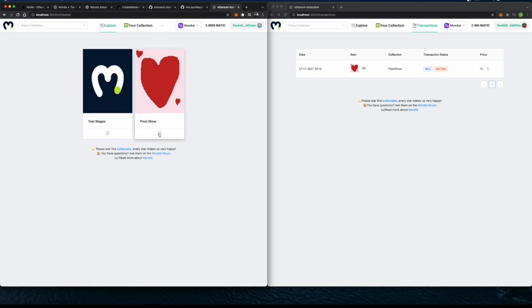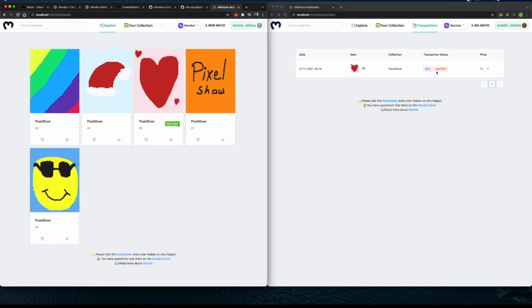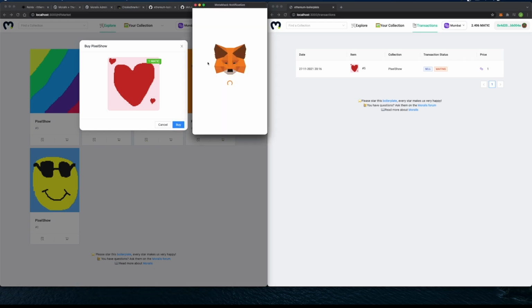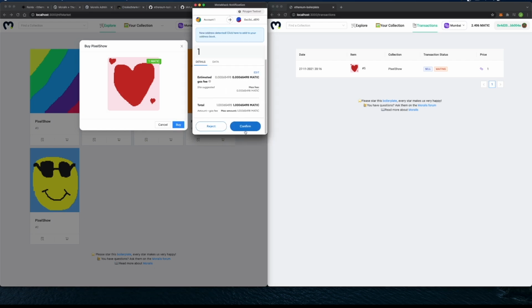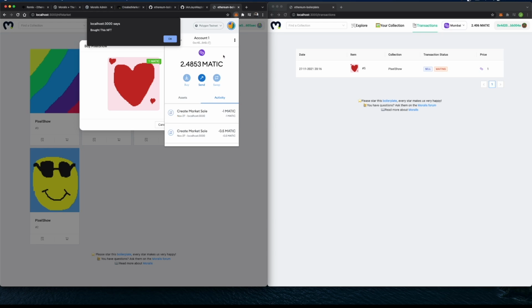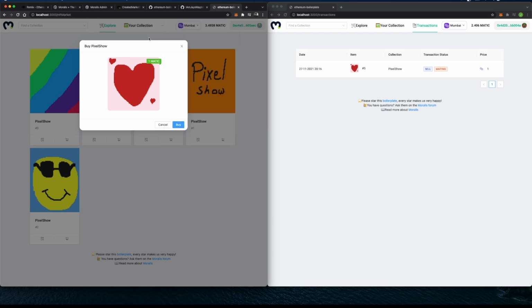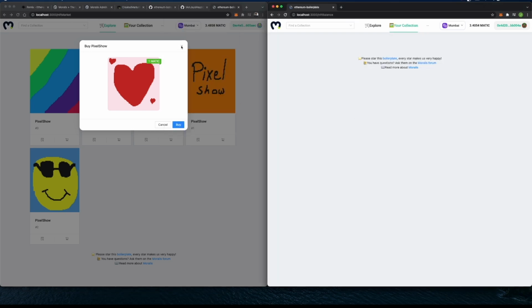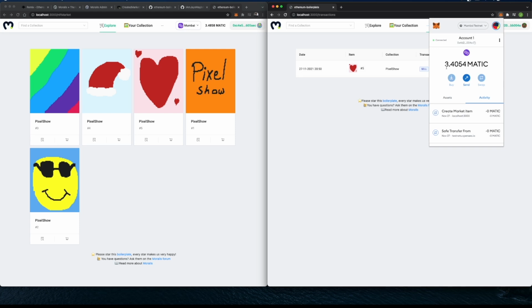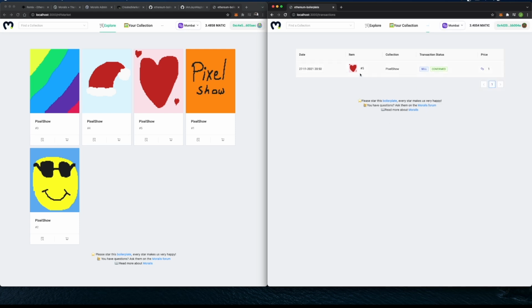But when we go to the explore page, go to Pixel Show, this item should now be for sale. Exactly. If we buy this NFT, it's listed for 1 Matic. We can buy it because we have some Matic in our account. Going for 1 Matic, confirm that. We're waiting for it to confirm. Nice, that confirmed. We lost that 1 Matic from our account. But now if we refresh this other account, the sale turned to confirmed. How cool is that? We got 1 Matic into our account. Went from 2.4 to 3.4 Matic on this account for selling this NFT.